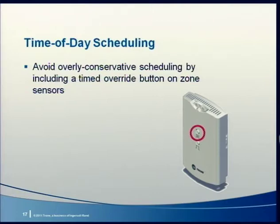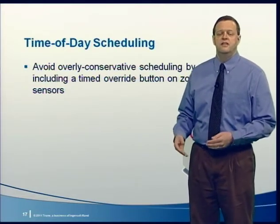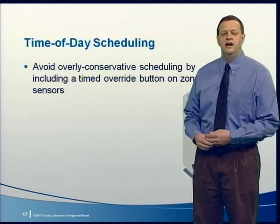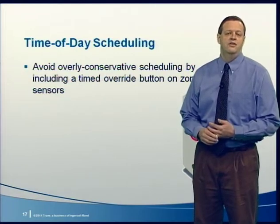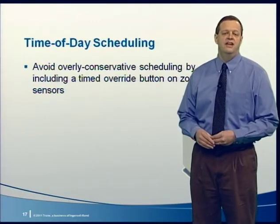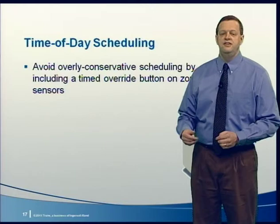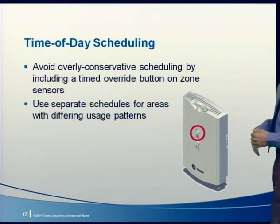Using this timed override feature provides the opportunity to be more aggressive with scheduling. This avoids wasting energy by scheduling the unoccupied period based on typical usage, and allows the timed override feature to handle the worst case or once-a-year scenarios. Once occupants are educated about using timed override, energy savings and minimal complaints can coexist. Next, use separate time-of-day schedules for areas with differing usage patterns. For simplicity, many building managers define only one or a few time-of-day schedules to operate the entire building.